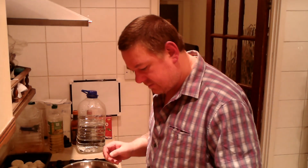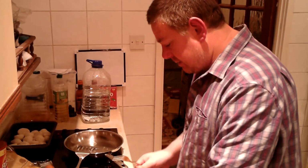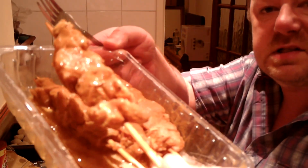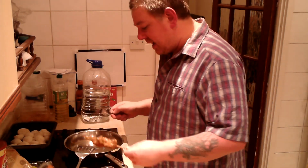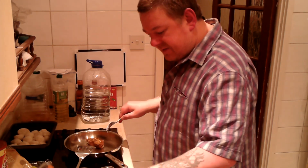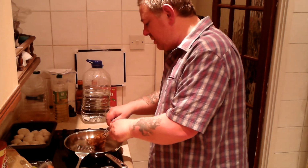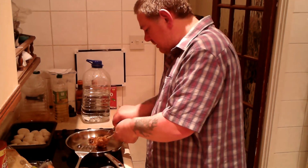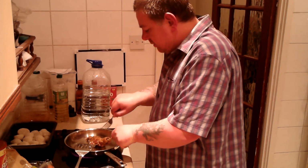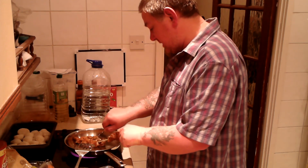Now, what I'm going to do here is I'm going to fry the... There you go, there's another look at them. You can see they're on sticks there. I'm going to fry them in the pan, and then when they're sealed, or when they're pretty much cooked, then they'll go in the casserole dish, and they'll go in the oven along with the potatoes.